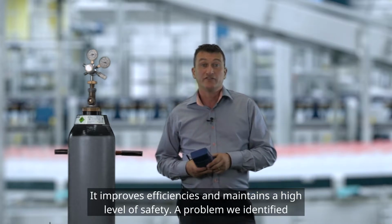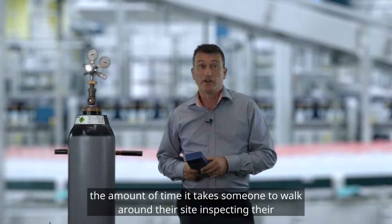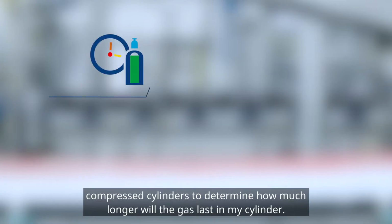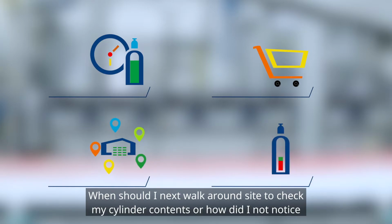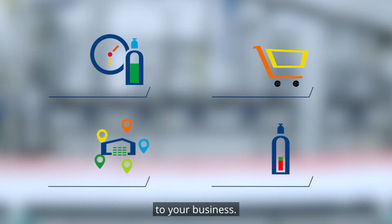A problem we identified when talking with our customers was the amount of time it takes someone to walk around their site inspecting their compressed cylinders to determine how much longer the gas will last in my cylinder. When should I next reorder gas? When should I next walk round site to check my cylinder contents? Or how did I not notice I'm about to run out of gas? This last one could lead to process stoppages and potential high costs to your business.